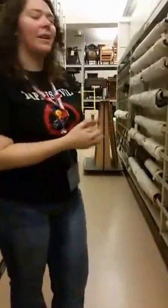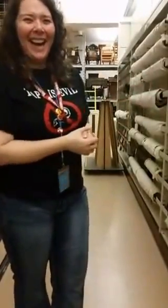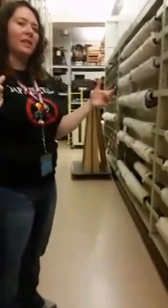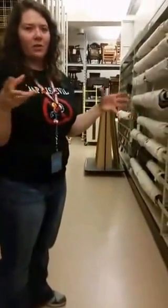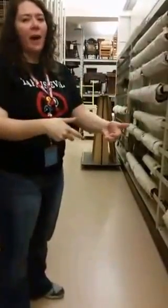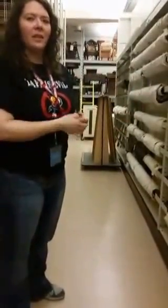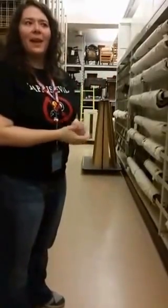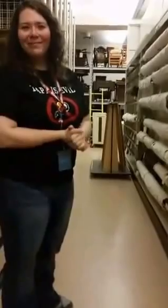So they look a little weird. I didn't even think about it, but I'm very used to them being here. But that's why we do it this way. It also keeps creases out of them, which you would have a ton of creases if you tried to fold everything and stick it in a box. So we don't want to damage anything or add extra tear and wear lines to the item if we can. So that's why we roll them.